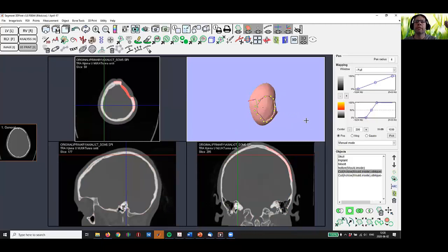So the only steps left would be to write the patient IDs, etc. on here, and maybe some orientation markers. So that will conclude the first case. And I think we can actually show you a bit on how they look right now. I don't know if you see this also, but this is how they would look.